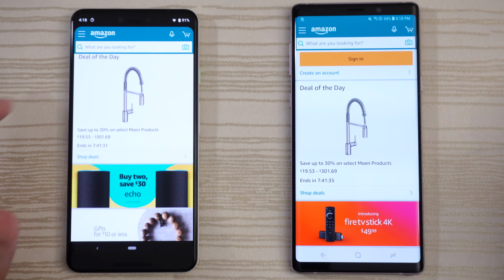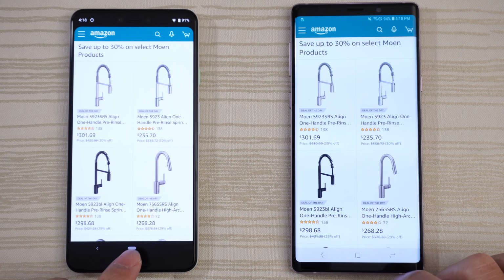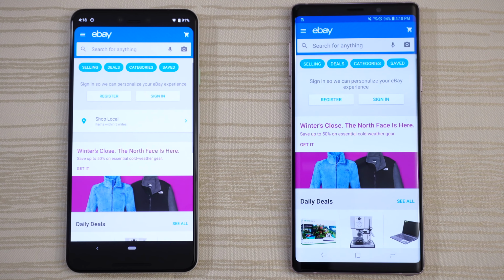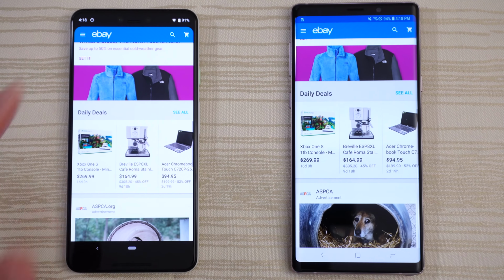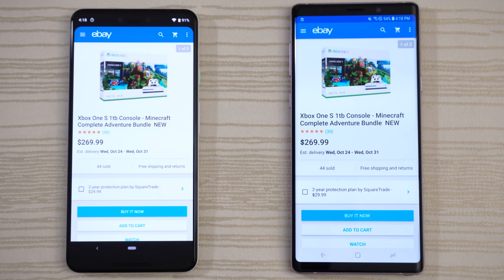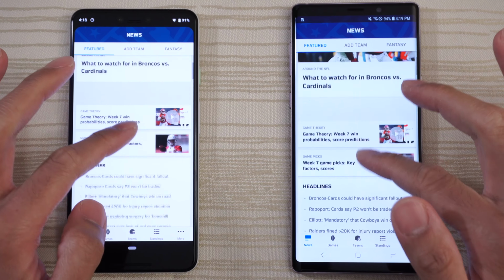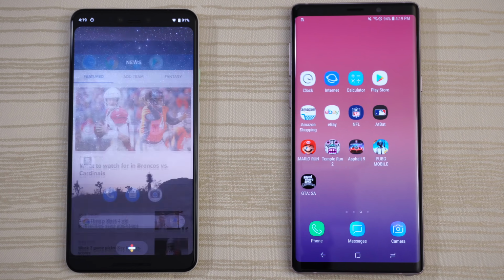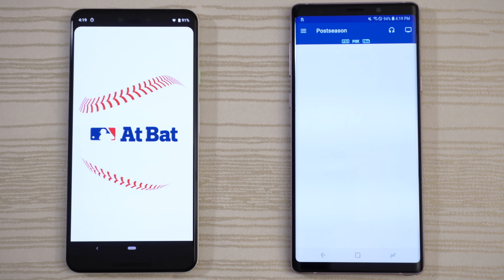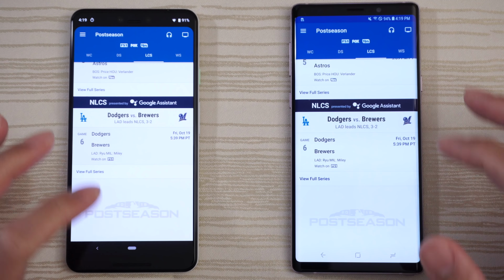Ooh, very close. You guys let me know in the comments. Click on the deal of the day, leave it on that page. eBay. Not sure, maybe the Pixel. Click on this Xbox, leave it on this page. NFL app. Ooh, not sure, Pixel again maybe? Very close. Baseball app. Very close again, maybe the Note 9 on that one.